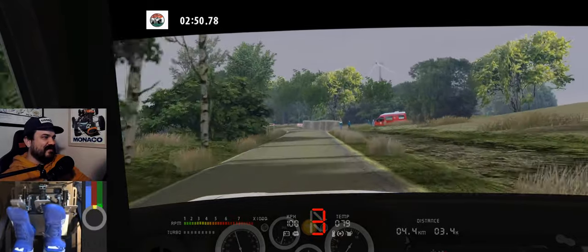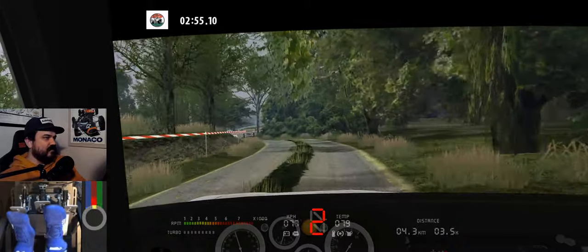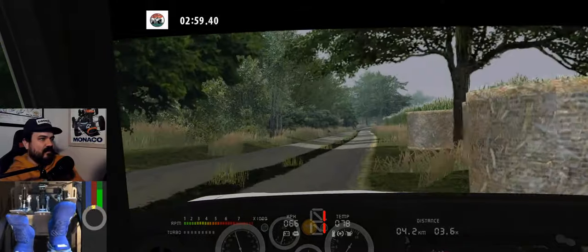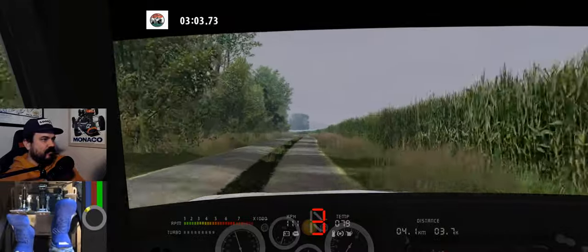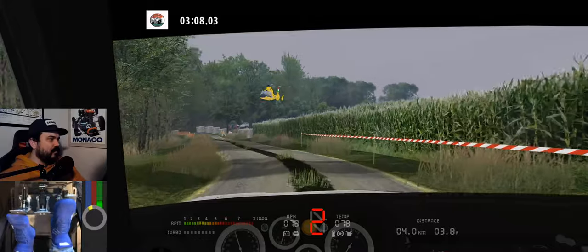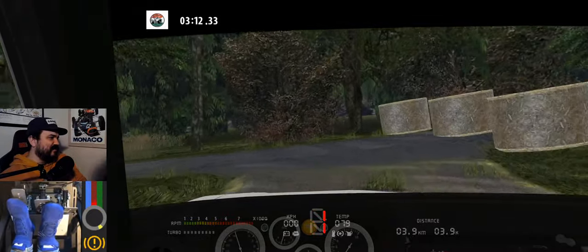Surface. Caution. Bump into left 4, right 3, don't cut. Caution. Bump right 6. Left 4, 80. Left 2. Nice, very low helicopter there. Right 6, 110.